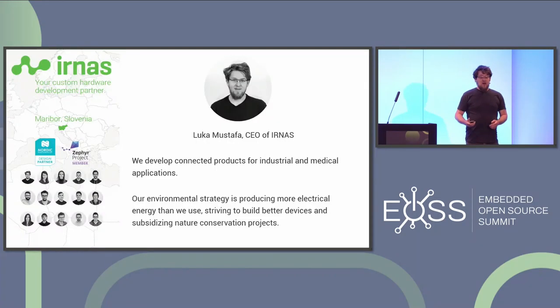However, we also have an environment strategy. So this is my ask first for all of you, that you promote in your companies where you are to have a strategy, to figure out what you can do better. For example, what we are doing is we strive to produce more energy than we use. We ask every client to build a better, a friendlier product to the environment if possible. And also one of the activities is we're subsidizing nature development projects.